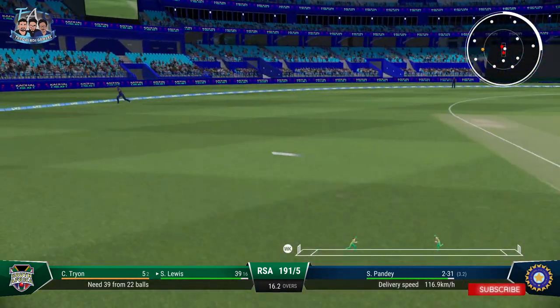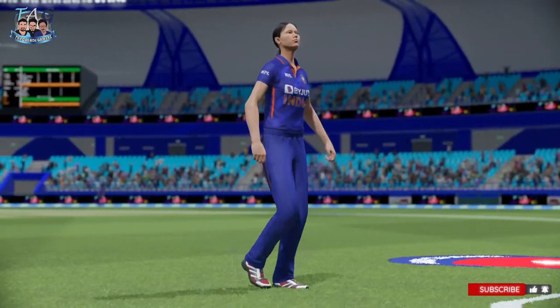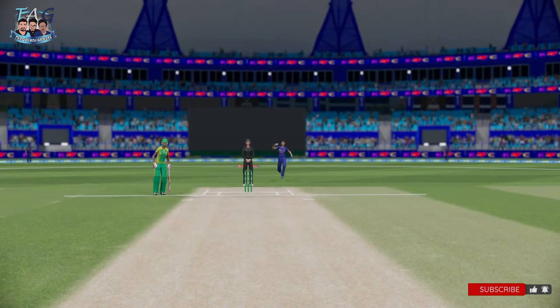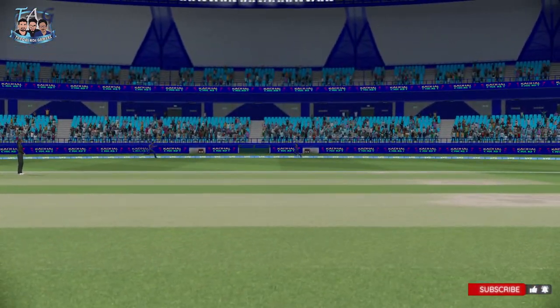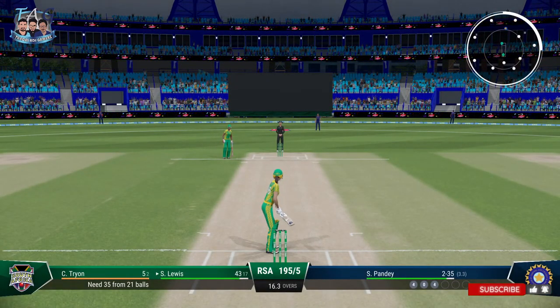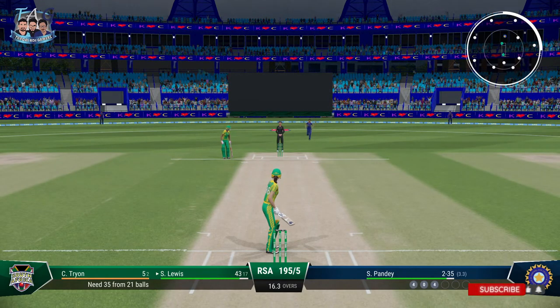Onto that so early, almost on the up, and they might get four. That races away to the boundary. A beautiful shot off the front foot. Just textbook stuff. I don't feel there was too much wrong with that last delivery. Just need to keep getting the ball in the right spots and the reward will come.